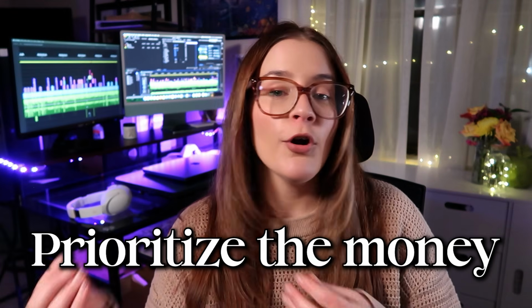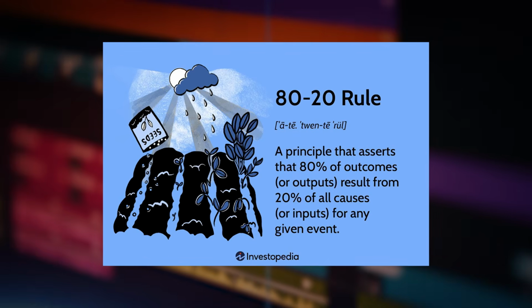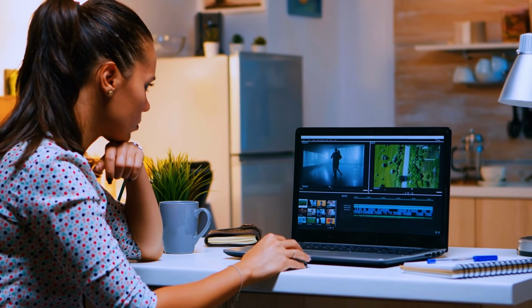Prioritize the money. You may have heard of the Pareto principle before, the 80-20 rule, that 80% of consequences come from 20% of causes. And this can be applied to all sorts of things. In the case of editing, it could be, what is that 20% of our clientele that are giving us the 80% of profit?